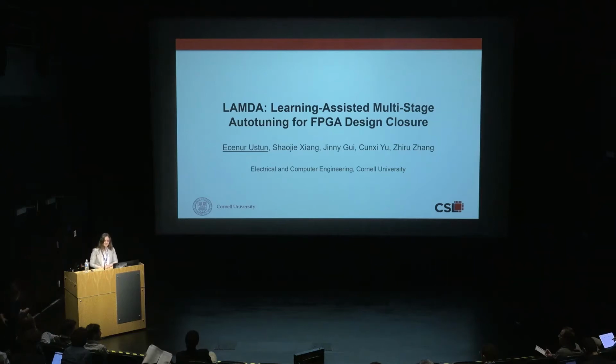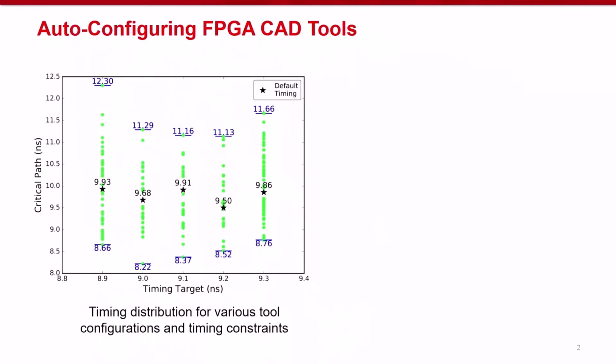Hello, everyone. I will introduce LAMDA, our learning assistant multi-stage inference-based autotuner that accelerates FPGA design closure. I will start off with an example motivating why configuring CAD tools may be crucial for efficient design closure.